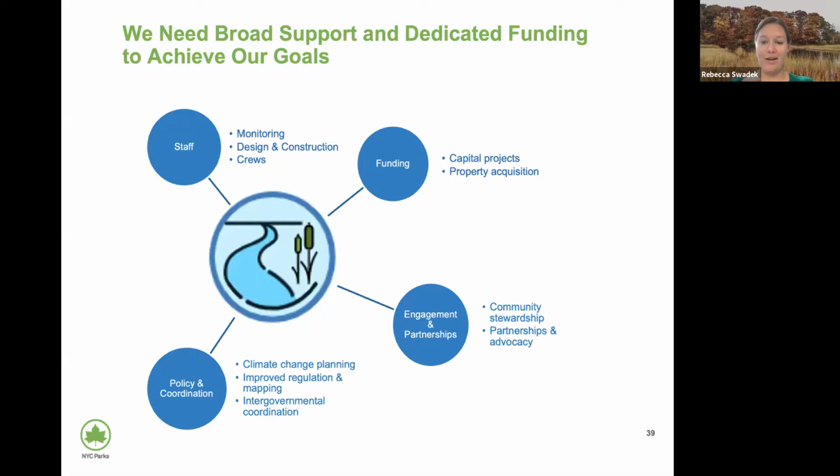And most critically, we need a robust group of outreach specialists who can bolster community stewardship, build partnerships with local NGOs, and increase advocacy. And as I just mentioned, we need improved policies that reflect a changing climate and improve regulation, but we also need better coordination among intergovernmental agencies. And I'm sure there's more, but that's all for now.